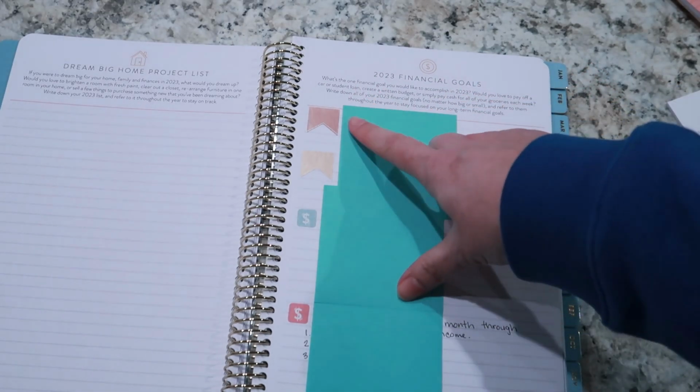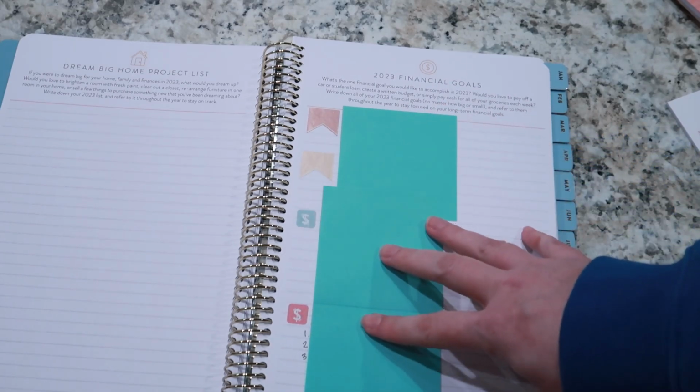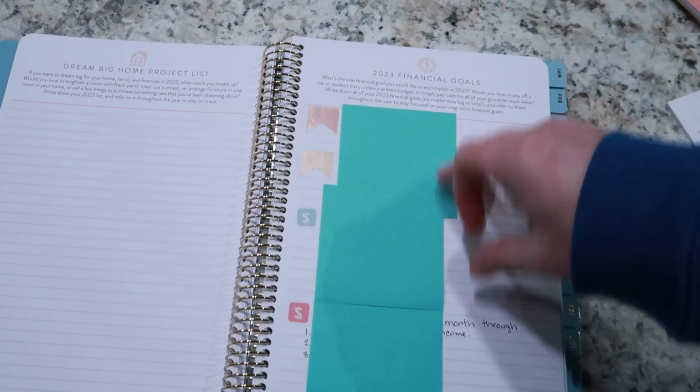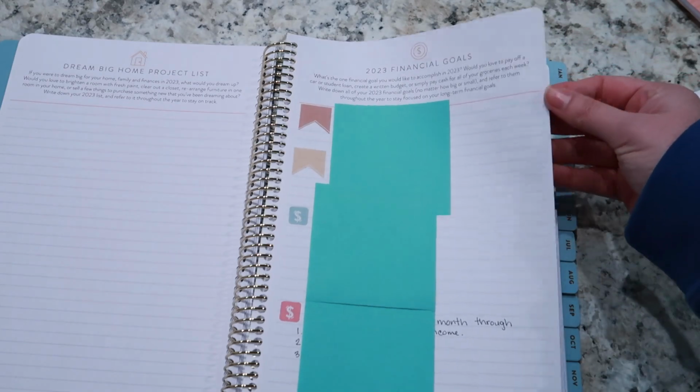but I wanted you guys to see that you can use stickers to make this fun, and kind of how you set it up, or you can just use a pen. You can do whatever you would like, but I like that page. I like that it's there.